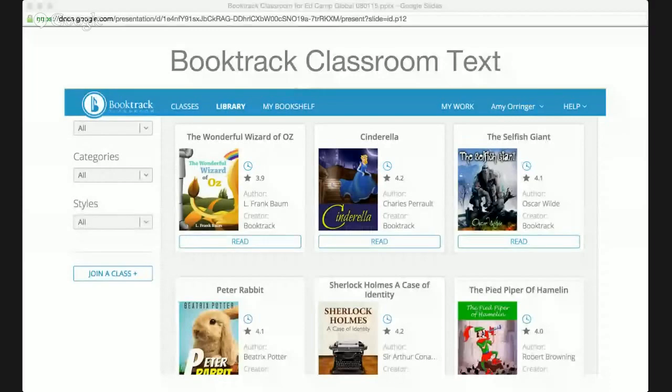So that's just one sample book that we have on Booktrack. We have about 40 titles in our library right now, and we are adding more. But all of them right now are free and easy to use. That brings movie quality soundtracks to books.